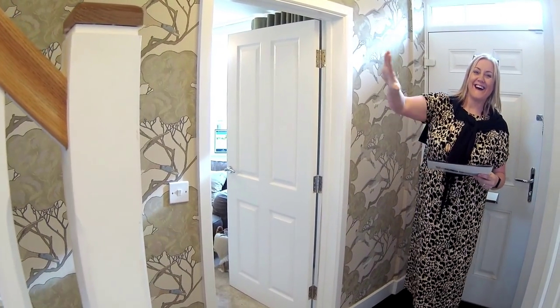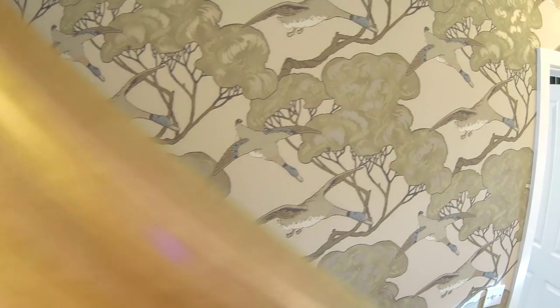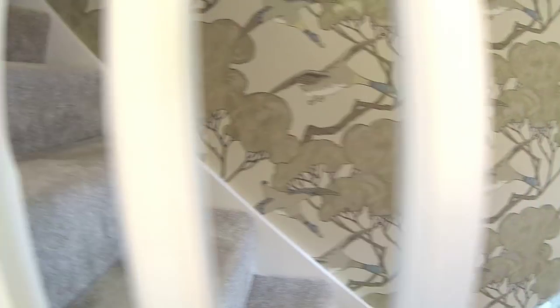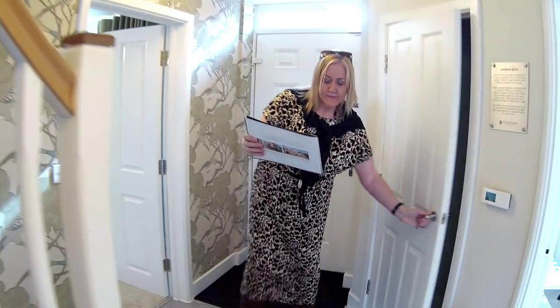Feels a bit mature, this house. I like the wallpaper. One thing I would say, there is a bit of a funny smell. It smells like putty. It's a woodland smell. Do you think? Yeah. It's a plug-in. Look at that, a little triangle cupboard.